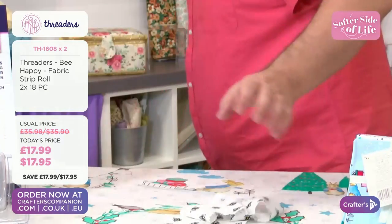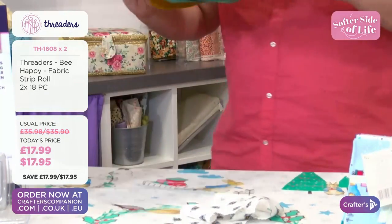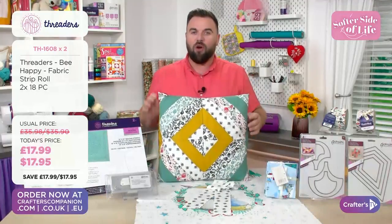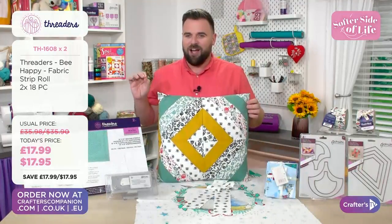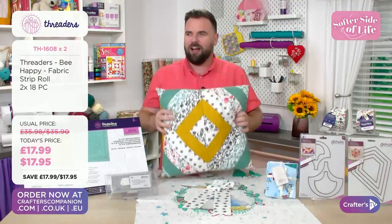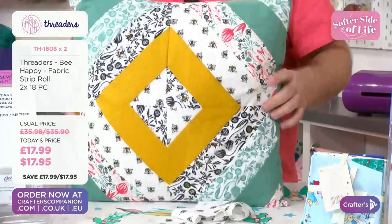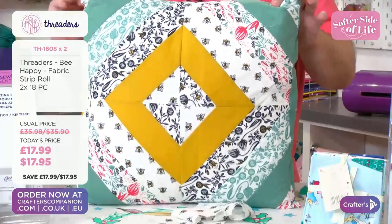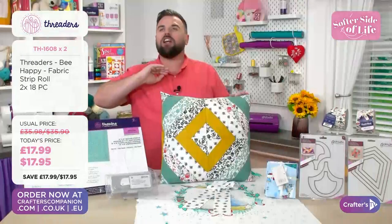Now, the great thing about that is there's a lot of projects that are made just using strip rolls. You can get that wonderful rail fence quilt that Bernie showed us earlier. I think that's what it's called. You've also got a cushion here as well. Go and have a look at strip roll projects on the internet. You'll find loads of them.